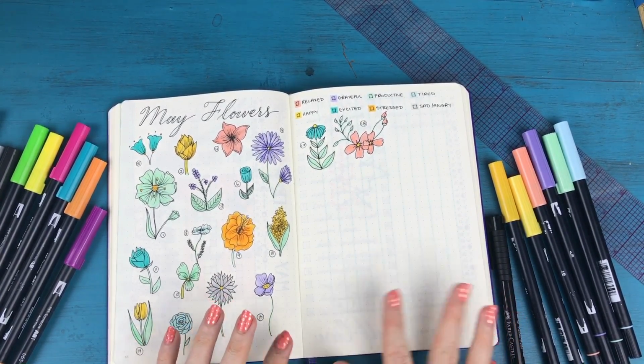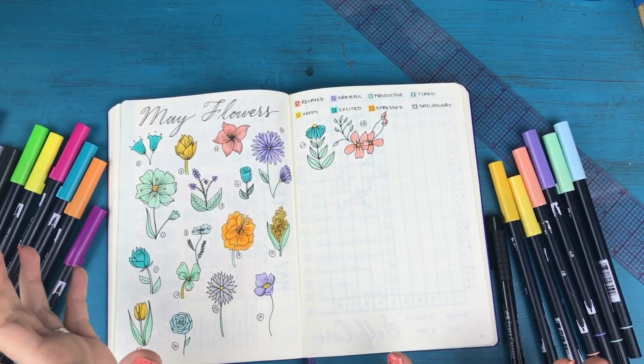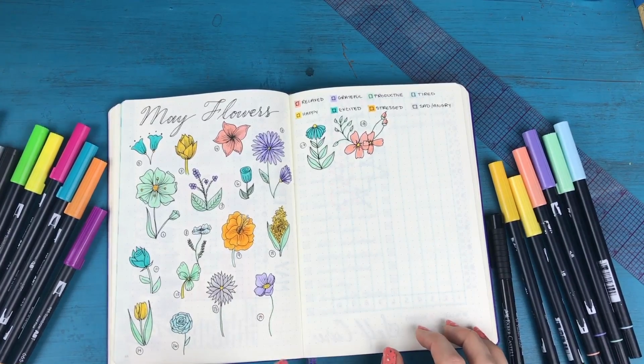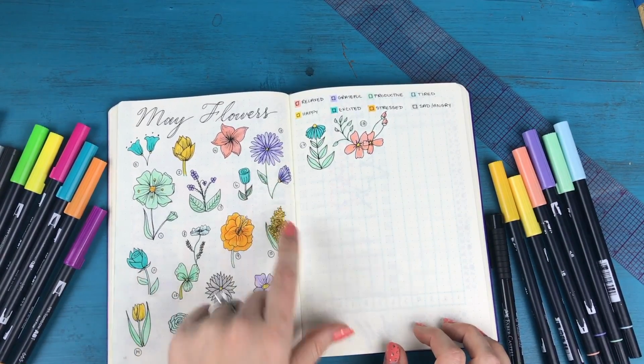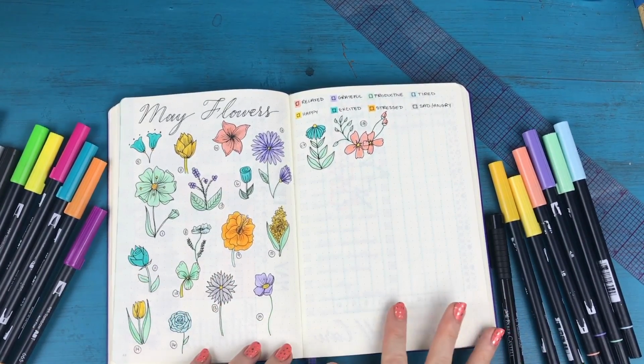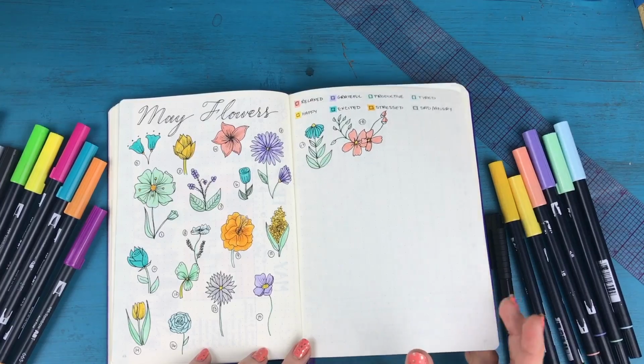The only color that matters, or is actually my main mood for the day, let's put it that way, is the color of the flower itself. So the green leaves and the yellow little centers to the flowers, those are not related to my moods. It's just the color of the actual flower.